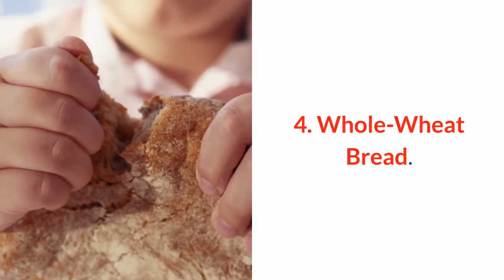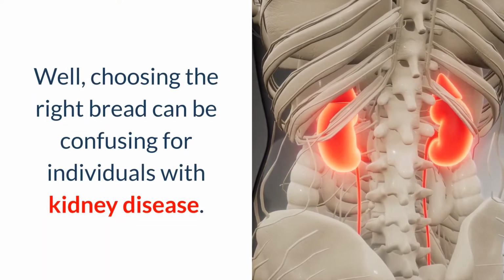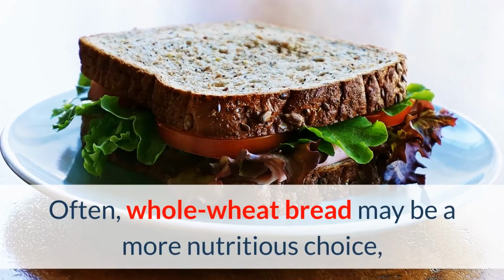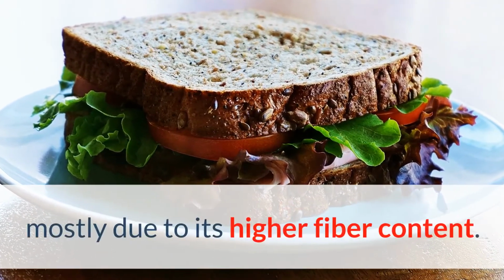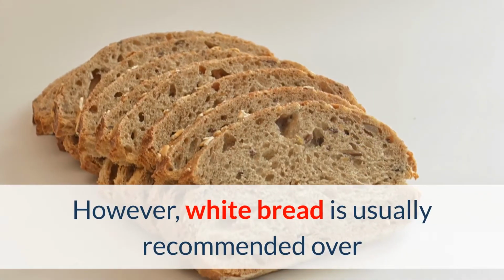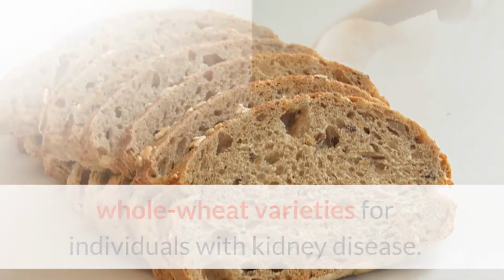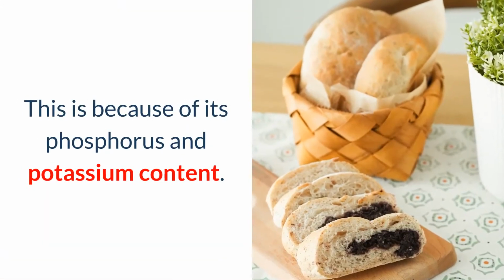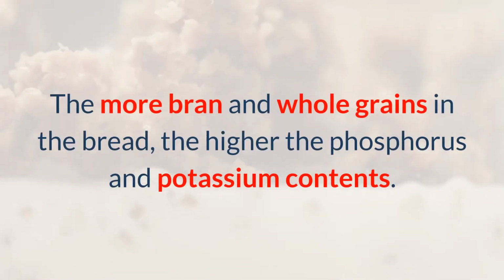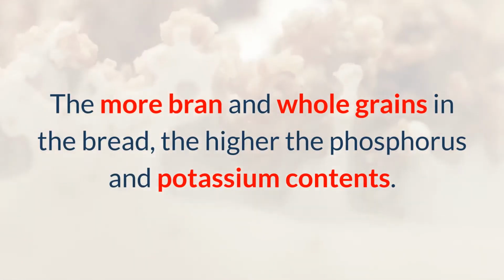4. Whole wheat bread. Well, choosing the right bread can be confusing for individuals with kidney disease. Often, whole wheat bread may be a more nutritious choice, mostly due to its higher fiber content. However, white bread is usually recommended over whole wheat varieties for individuals with kidney disease. This is because of its phosphorus and potassium content. The more bran and whole grains in the bread, the higher the phosphorus and potassium contents.